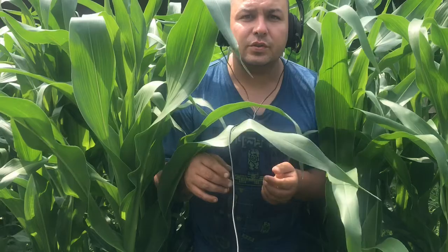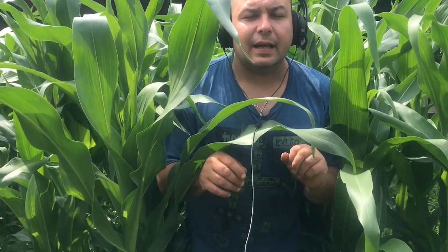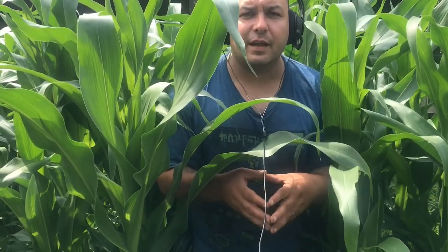As you can see, the corn's doing very well. I will take you around and show you the rest of the stuff that's going on the homestead. We've done a few things, did a bit of baking, and we did some garlic plaiting. I've plaited about half of the garlic that I dug up so far.